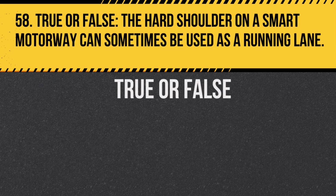Question 58. True or false? The hard shoulder on a smart motorway can sometimes be used as a running lane. Answer. True. On a smart motorway, the hard shoulder can be used as a regular lane when directed by signs.